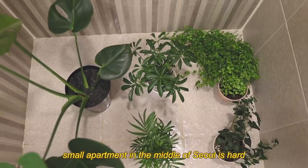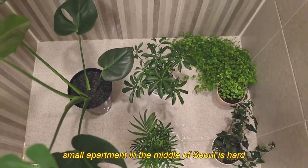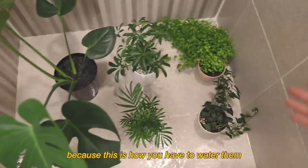Being a plantita in a small apartment in the middle of Seoul is hard because this is how you have to water them.